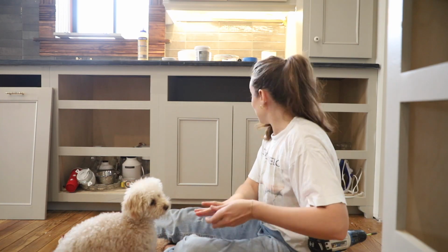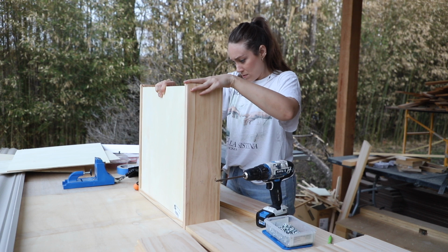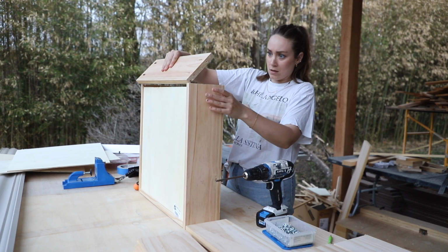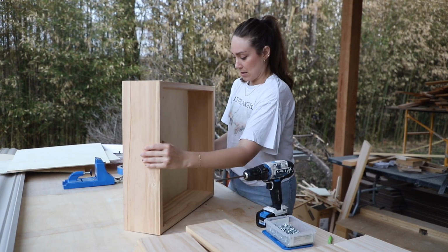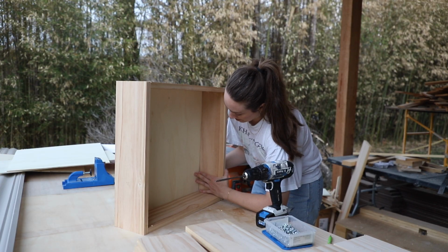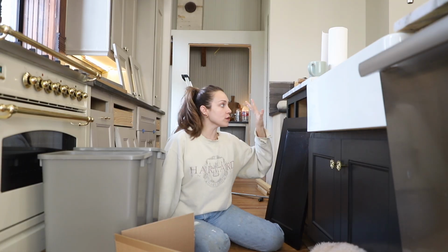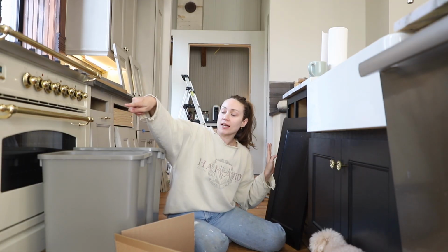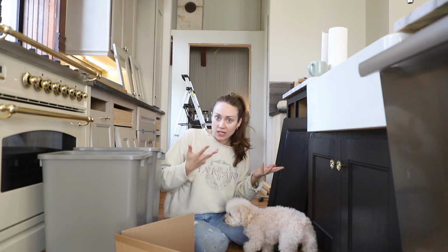I'm trying not to jinx it. A drawer. So for the trash can, built-in hidden trash can, and also on each side of the oven, I have 2 spice racks that I kind of designed into the kitchen design.